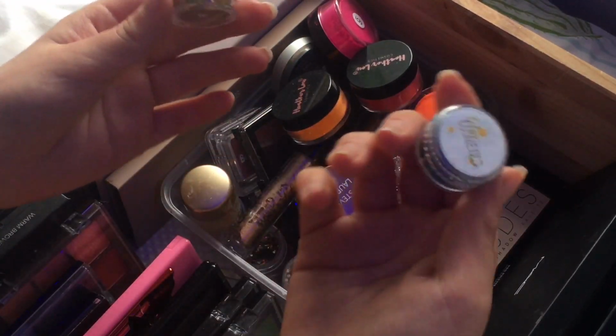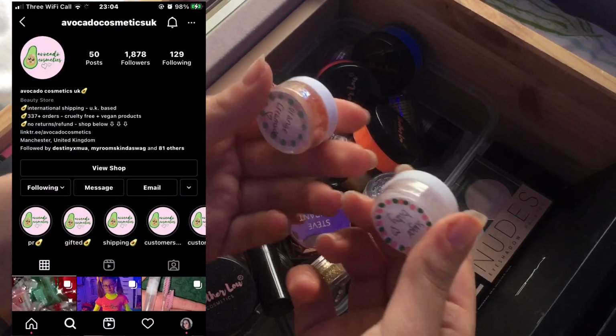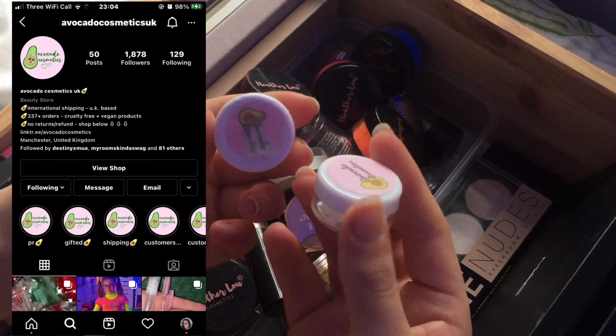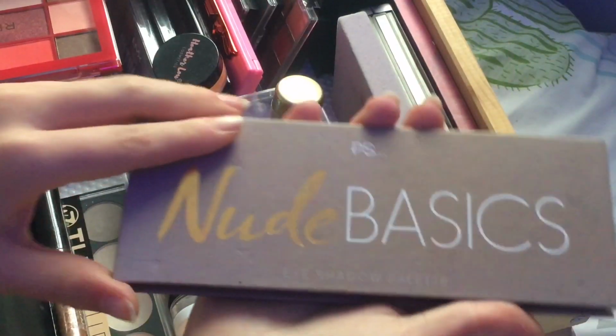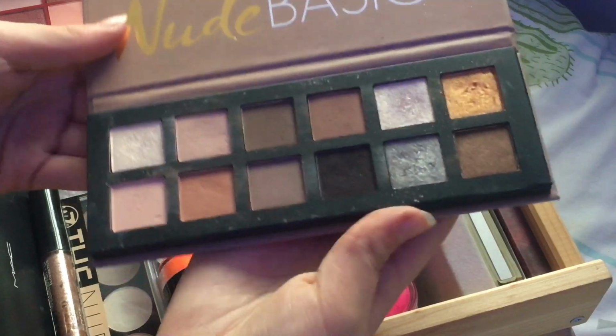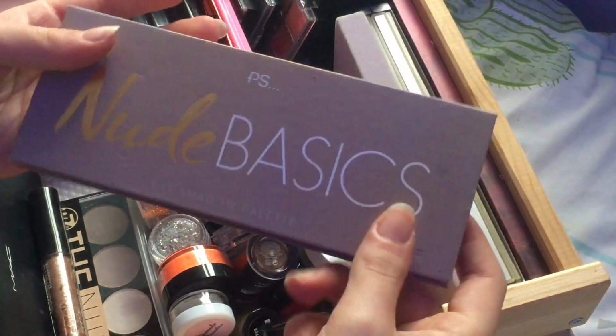Just have loads of glitters, so some from some brands on Instagram. I've also got these from a brand on Instagram. I'll definitely put their ads on the screen. Lastly are these really skinny palettes. So I've got this Primark one, which is the Nudes Basics one. I actually really like this because these shimmer shades are literally so incredible. I honestly love them a lot.